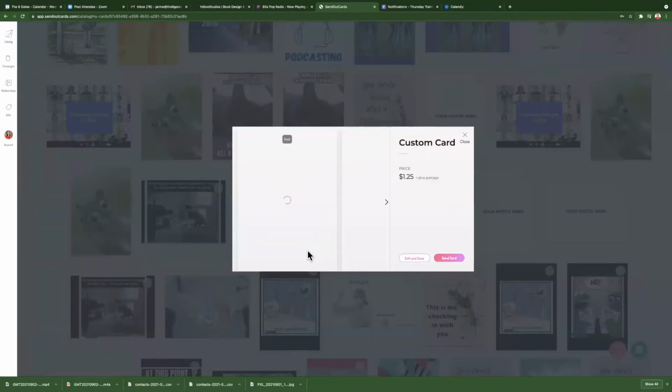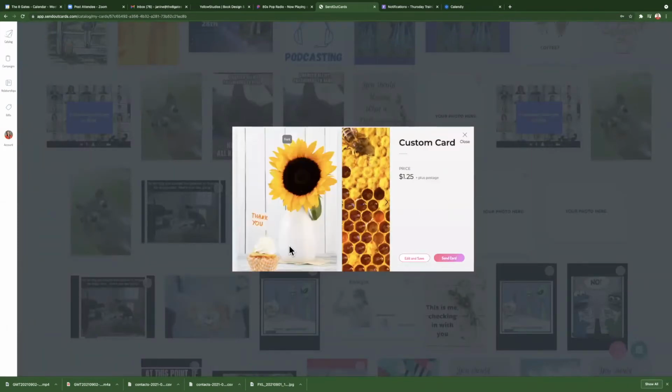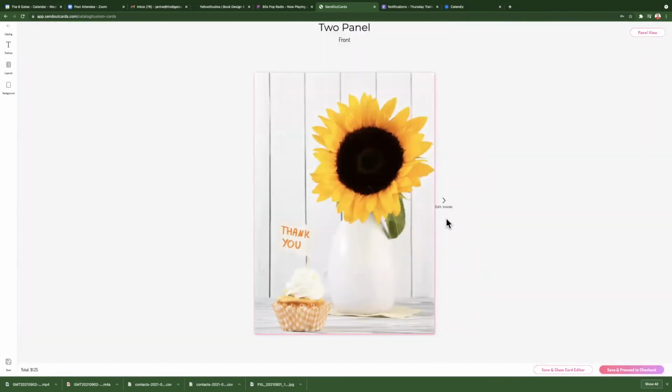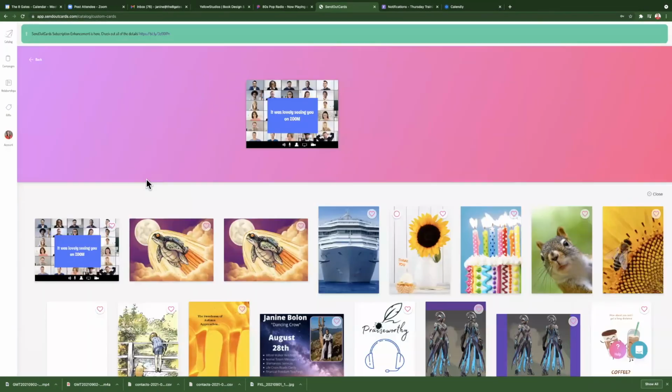Sometimes you'll find, now this is a picture of a card that I used. Let me hit the send button. So I happened to see this card. I took a picture of it with my phone and I sent it to a very specific person who absolutely loves sunflowers and cupcakes. And so that's why I picked up that. So as long as you are sending them as one-off cards, you'll be okay as far as copyright and stuff like that, as long as it's personal use.